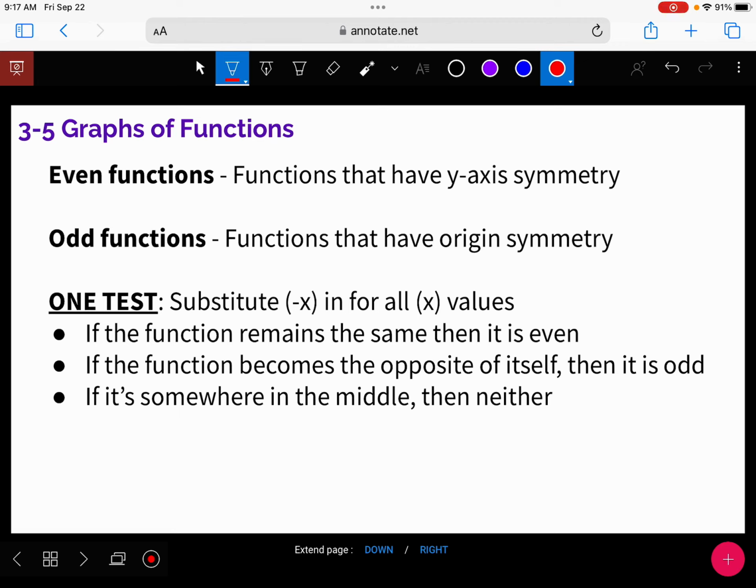And we're going to find whether functions are even, odd, or neither from equations. That's going to be our next piece. So we're going to substitute in negative x for x, just like we did with f of h, f of x, that kind of stuff.